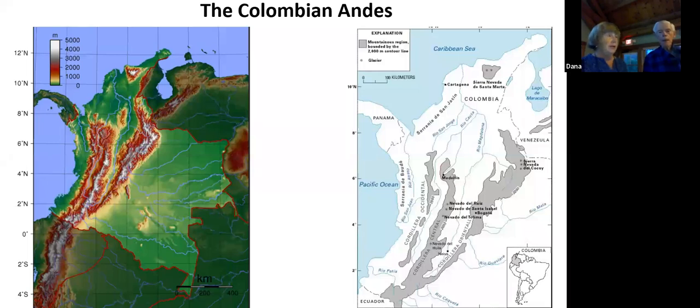And you can see it here just in this map of Colombia. If you look at the things carefully, the left-hand picture is pretty good. You can see there are 3 ranges. The eastern one, which was formed first, then the central one, and then you can just barely figure out the western one. But there are 3 ranges up in Colombia. They all sort of meld as you get farther south.